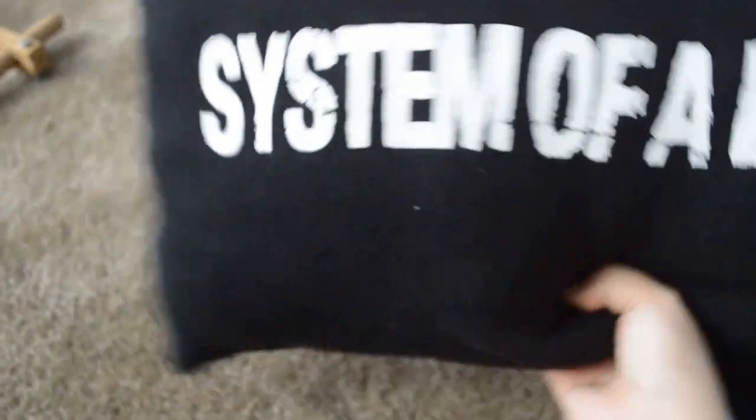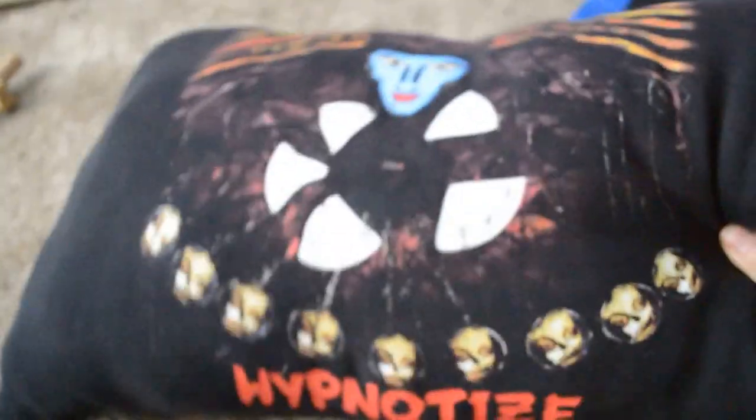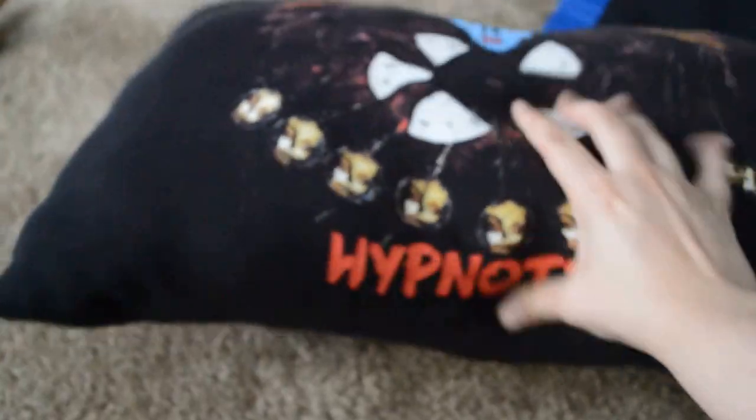This is random, but I made a pillow. It's out of my old hoodie. It's for my boyfriend. It's one of his favorite bands, I think, I hope. It has a name on one side and an album cover on the other. Squishy, squishy. It's my first time using a sewing machine, so that's why this part looks like crap. See this? Yeah, I don't know how to finish off a pillow. Squishy, squishy. Okay, on to the haul.